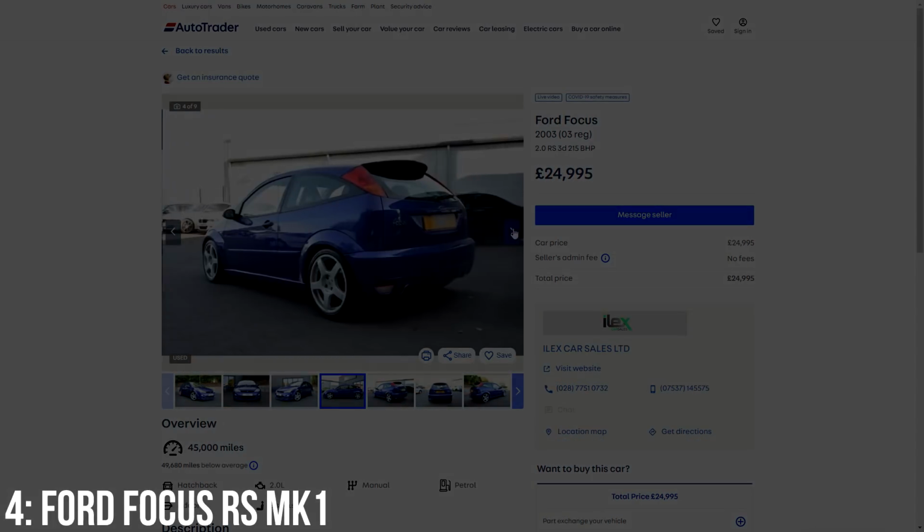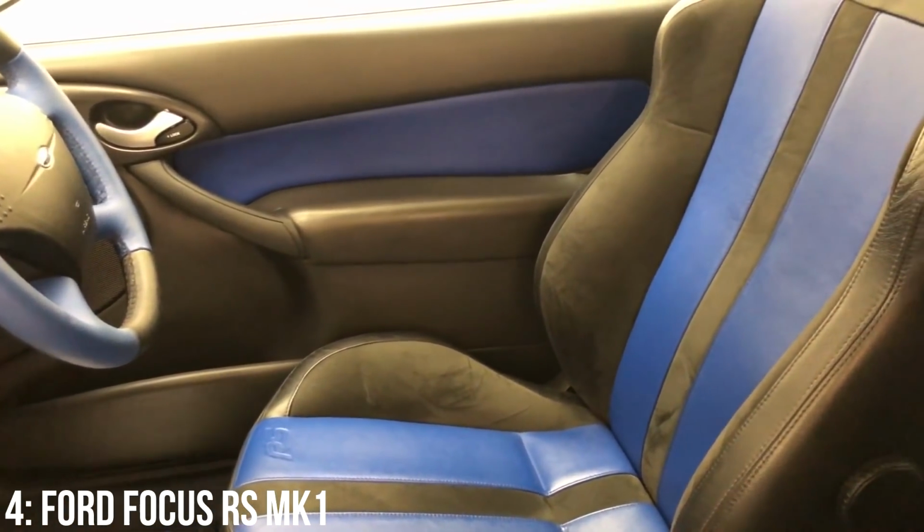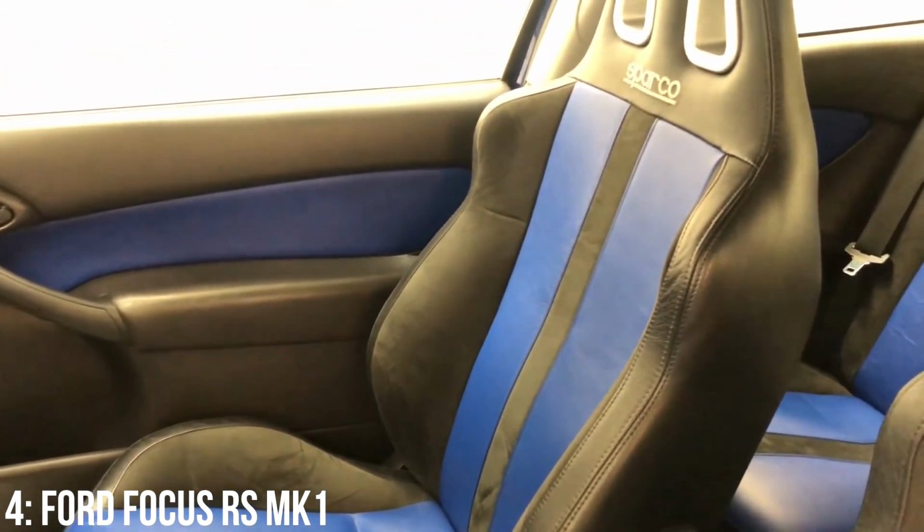The biggest problem now is rust, particularly behind the sill covers, and some owners have complained about losing horsepower as a result of the charge cooler.